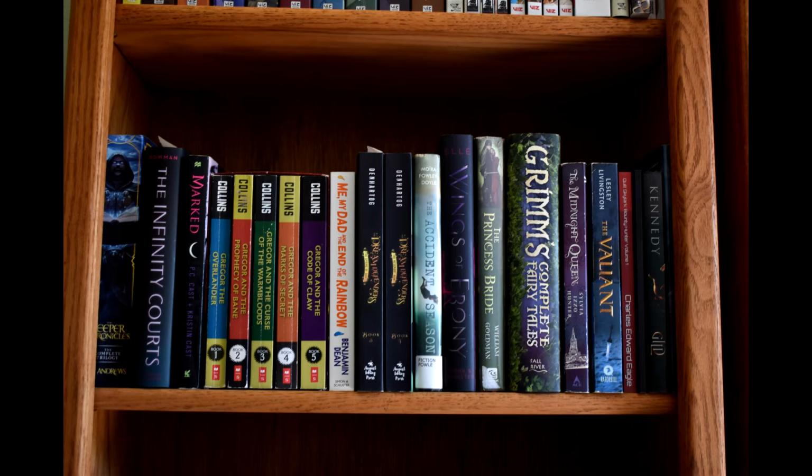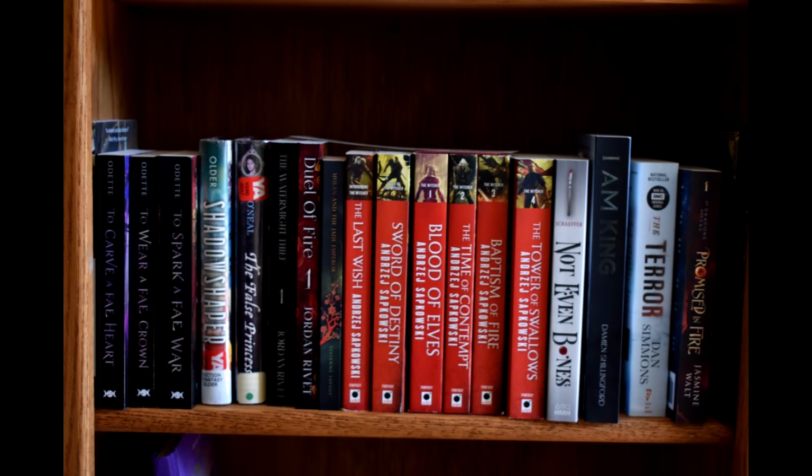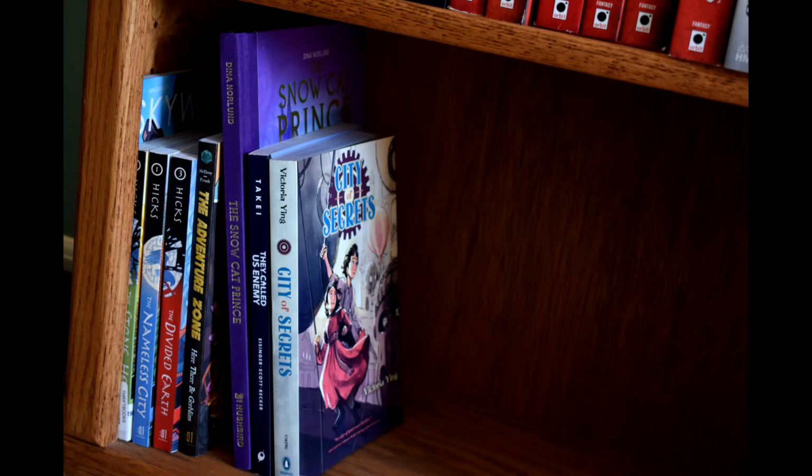I believe Marked and The Midnight Queen were ones that I found. I think also The Accidental Year is another one that I found, so that is why there's no room currently for the other two books in the Dream Defenders series. This shelf has a couple different series, one being the Fair Isle trilogy and the other one obviously being The Witcher, and finally the graphic novels.